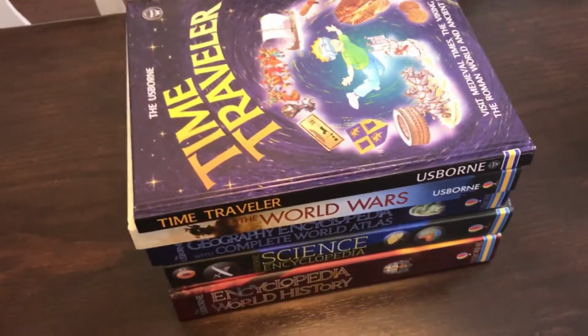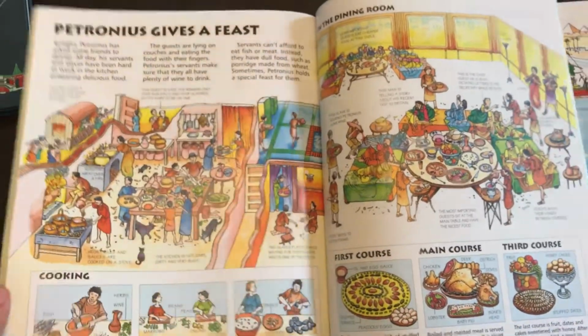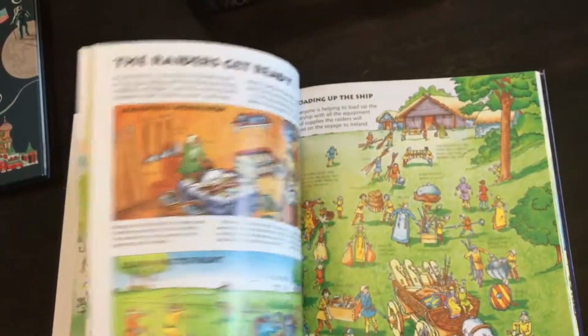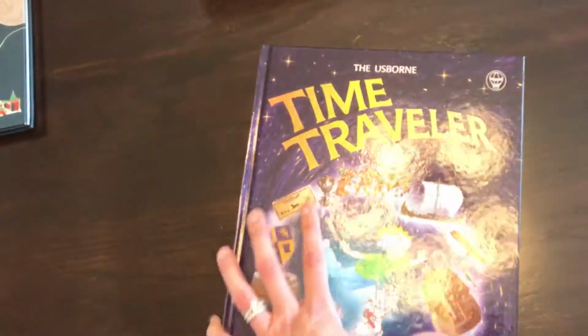Time Traveler is another one of my favorite history books. It's about a boy who puts on a time-traveling helmet and goes to ancient Rome and the Vikings, and it's just really fun. This is a classic Usborne book that's been around for quite some time. My son really enjoys that book.